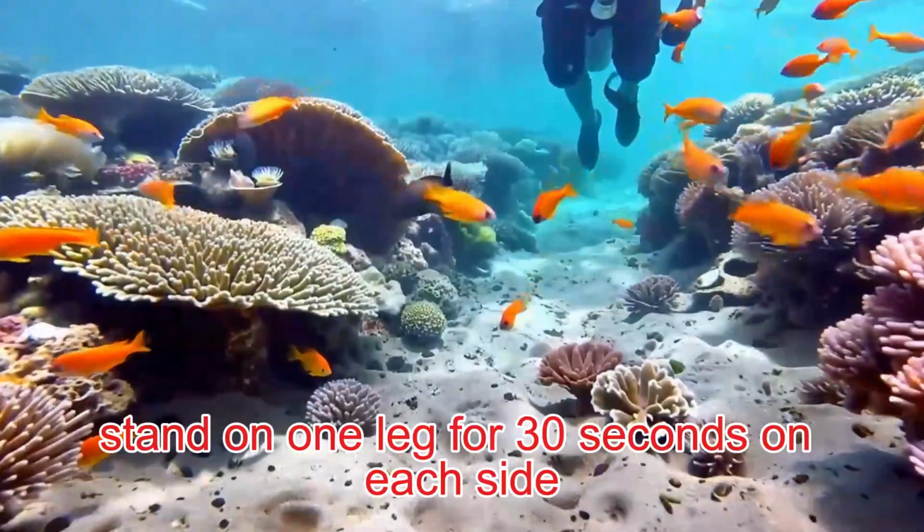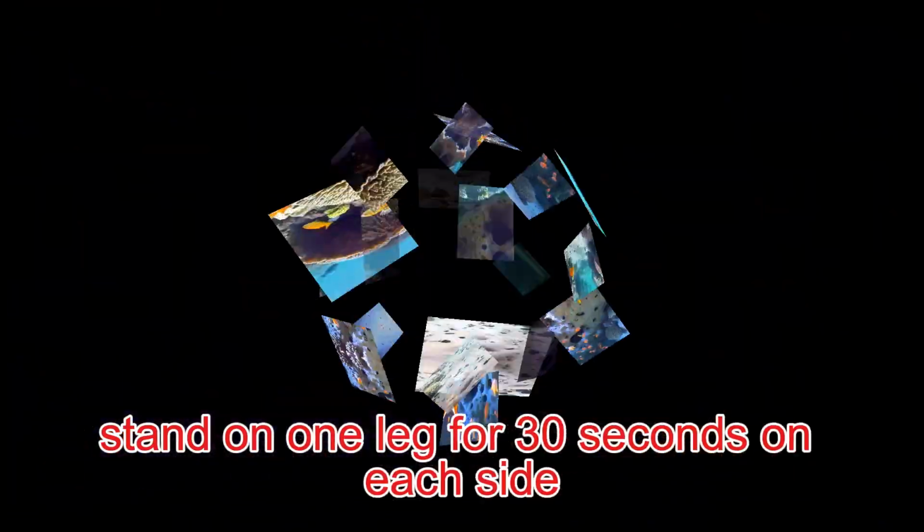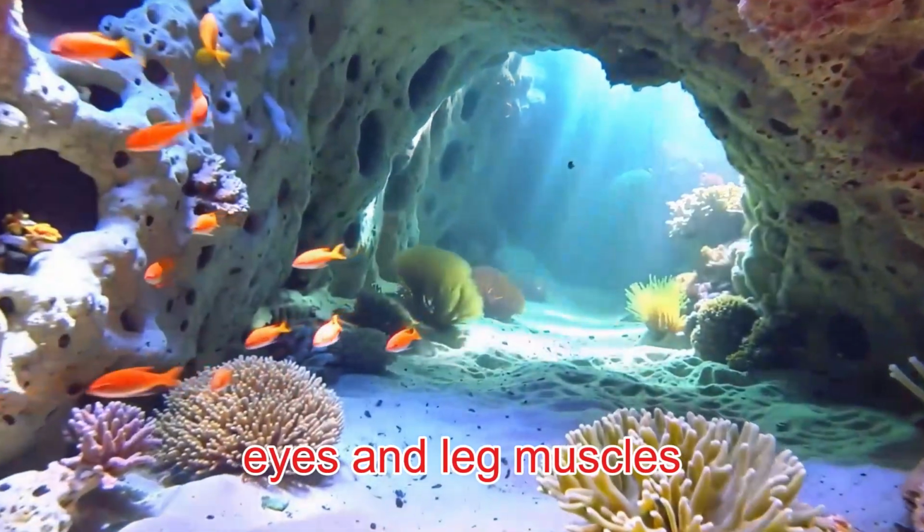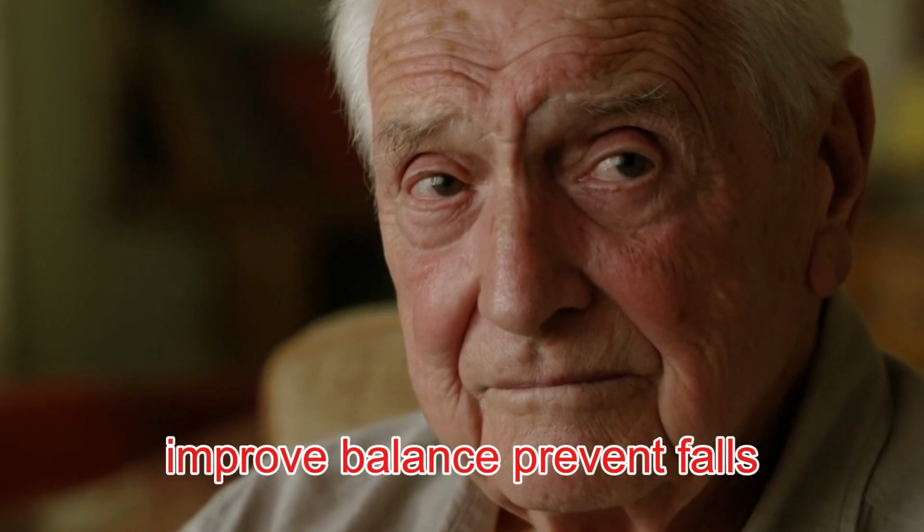3. Stand on one leg for 30 seconds on each side. Main effect: train the coordination between the brain, eyes, and leg muscles. Improve balance, prevent falls and slips when going upstairs or getting into a car.